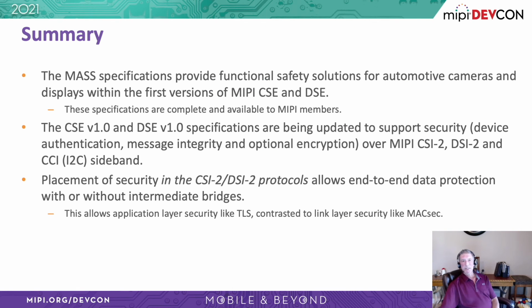In summary, the MAS specifications provide functional safety solutions today for cameras and displays in the first versions of CSE and DSE. These specs are complete and available to MIPI members. The CSE version 1 and DSE version 1 specs are currently being updated to support security over CSI2, DSI2, as well as the CCI I2C sideband.